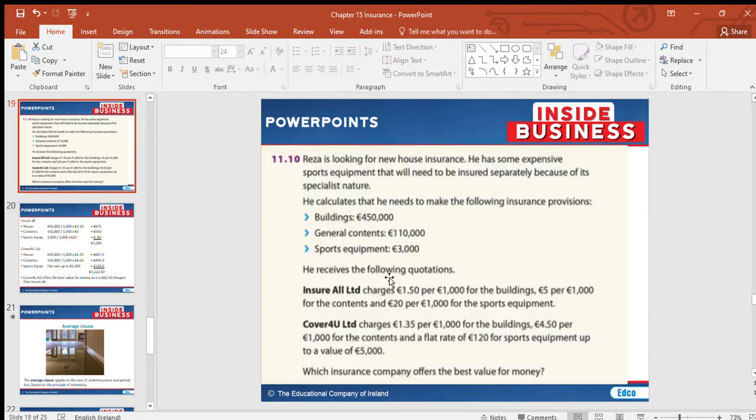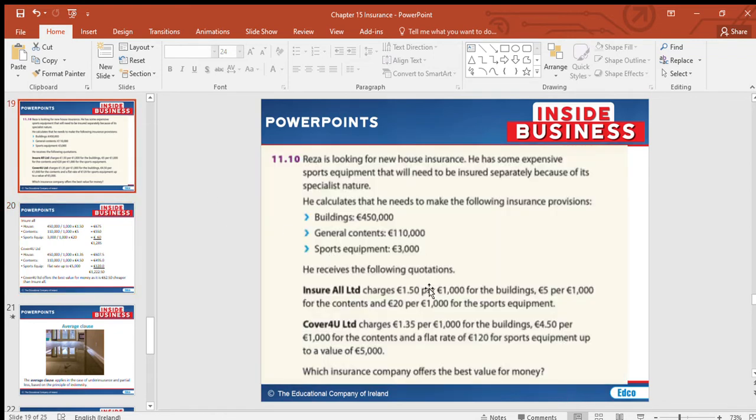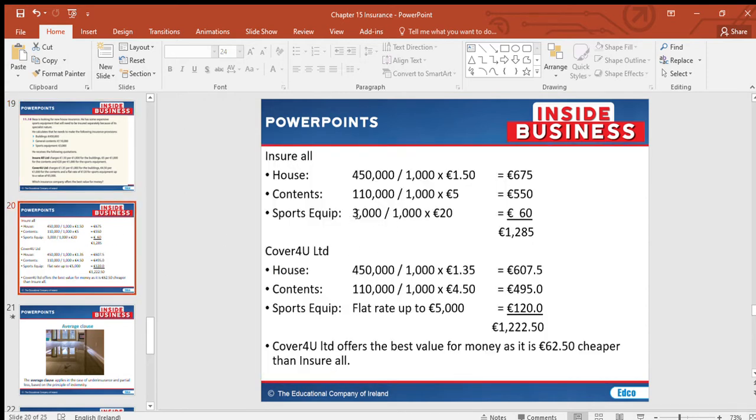I'm just doing the same thing for the next couple of ones here. So contents is the same. 110,000 is the value. Per every 1,000 I pay 5. 110,000 divided by the 1,000 multiplied by 5. Sports equipment. Per every 1,000 you pay 20. It's valued at 3,000. So 3,000 divided by 1,000 multiplied by 20. It's always that big number, the value, divided by the per figure multiplied by the cost figure. That's the total for her house insurance, contents insurance, and sports equipment insurance with this company. So if you add up these costs, her total costs for that company are 1,285 euro.